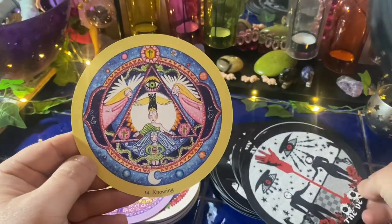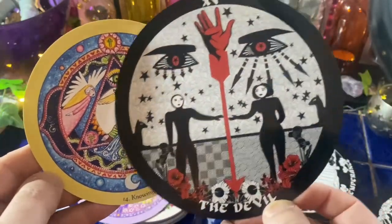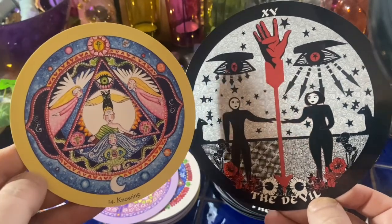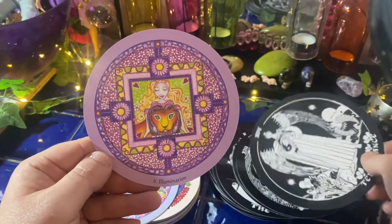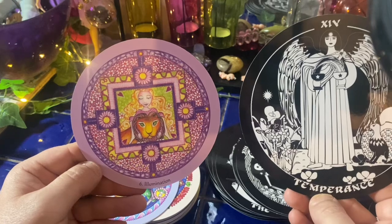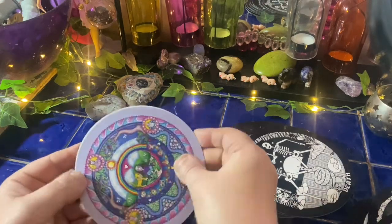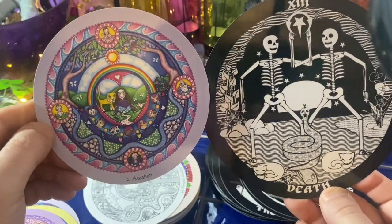And Knowing. Oh, look at that. Knowing with the Devil. Look at the eye and the triangle. And the eyes here. Oh my gosh, I love that so much. Illumination with Temperance. Again, I love that. I didn't think that these would work, but I think this might be my favourite pairing, and they're circular, which is wonderful.